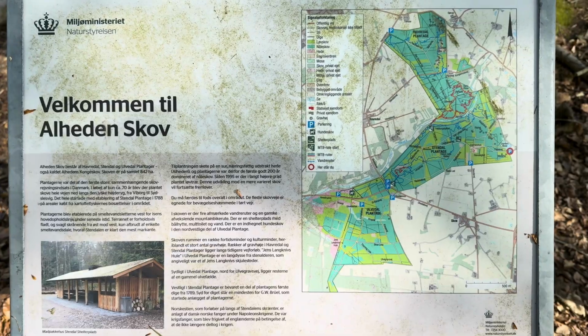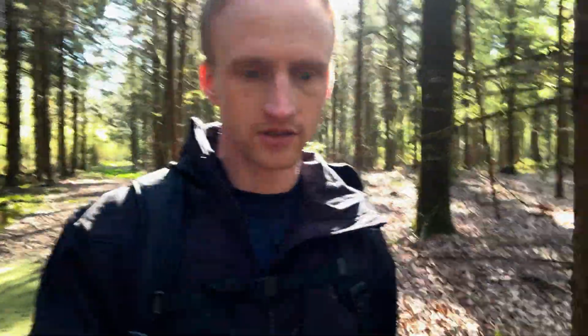So today I'm exploring the southern part of a quite big plantation here in the middle of Jutland called Stendal Plantation. And I'm going to explore a valley here in the middle of the plantation, which should be quite beautiful. And then later on I will explore some shelter spot where you can stay the night in the middle of this forest if you want. So feel free to join me.